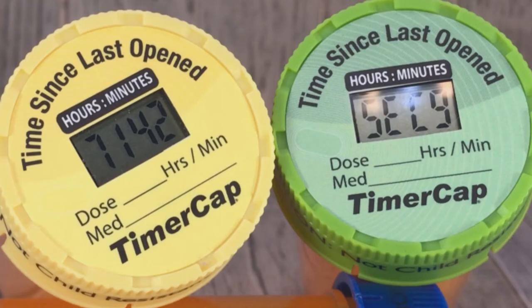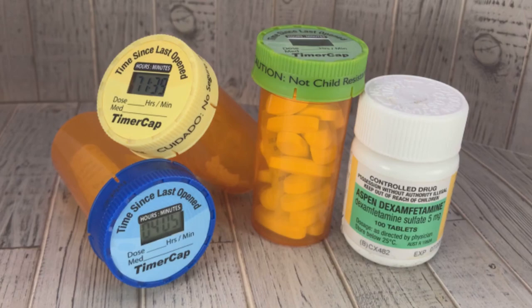Hold your applause. I know, this is fantastic. My mind was blown when these arrived in the mail, and your mind's gonna be blown too. Let's get into the nitty-gritty details and some daily uses I have for these in my own ADHD life.